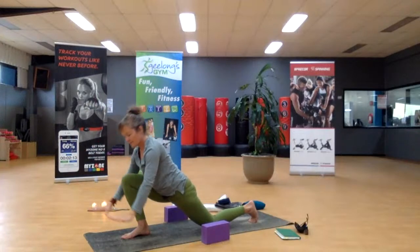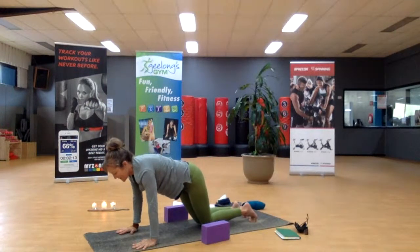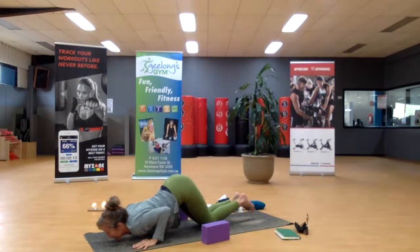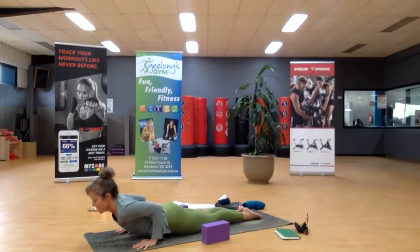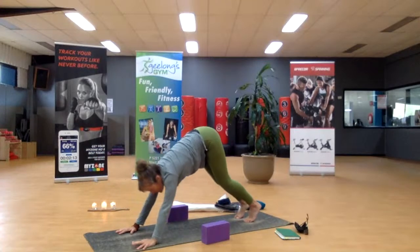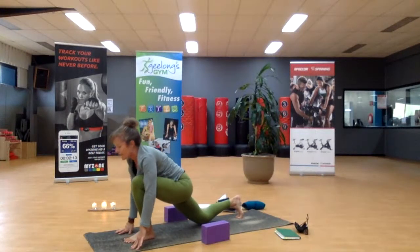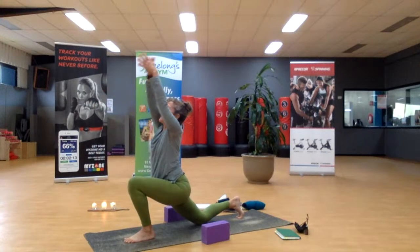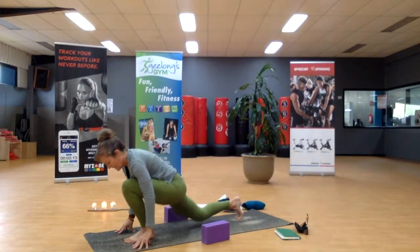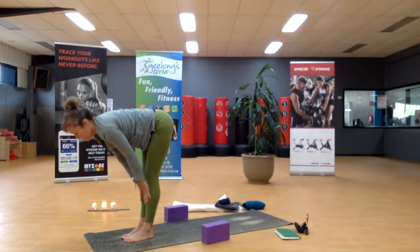arms come down, step back to your plank, lower the knees, Ashtang Pranayam, buttocks are high, chin and chest down, Bhujangasana, toes tucked, Adho Mukha Svanasana, downward dog. Left leg steps through, lower the right knee, arms come up. Bring the hands down, step forward, halfway lift, fold in.